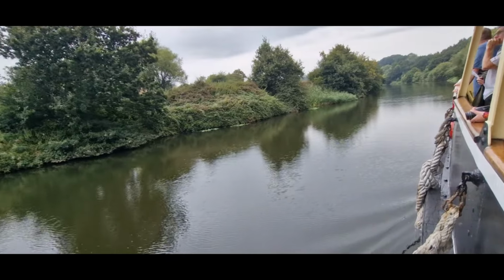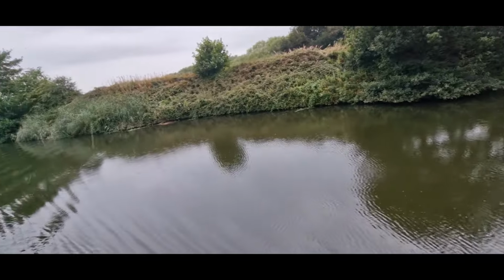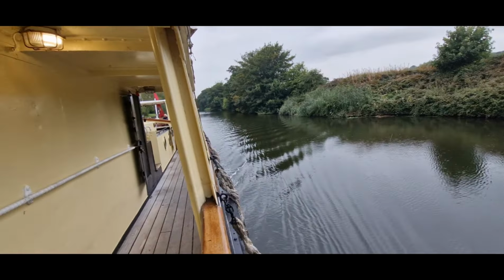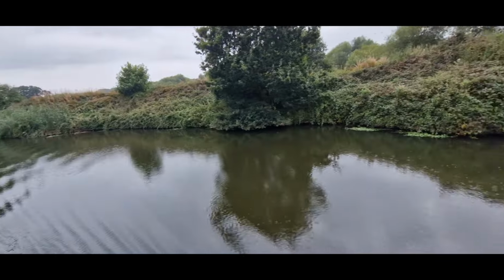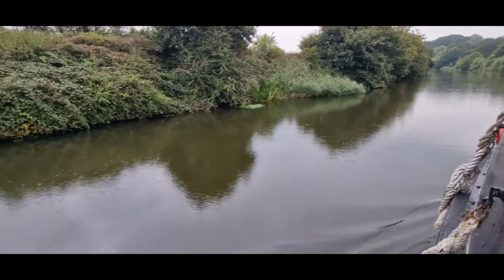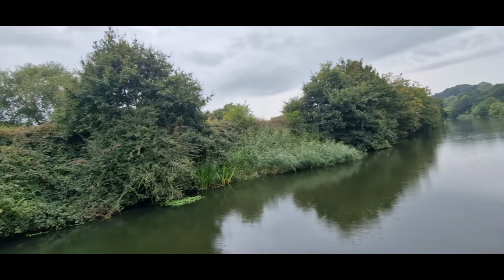This is the lovely River Weaver. It's raining a bit. Good for the fishermen. I bet there's some lovely wildlife in there.